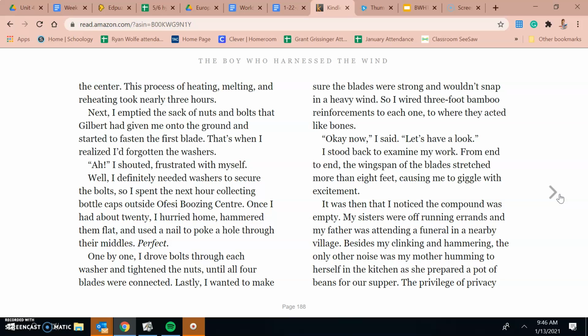Next, I emptied the sack of nuts and bolts Gilbert had given me on the ground and started to fasten the first blade. That's when I realized I'd forgotten the washers. "Ugh!" I shouted, frustrated with myself. Well, I definitely needed washers to secure the bolts, so I spent the next hour collecting bottle caps outside of Ophicia Boozing Center. Once I had about 20, I hurried home, hammered them flat, and used a nail to poke a hole through their middles. Perfect. One by one, I drove bolts through each washer and tightened the nuts until all 4 blades were connected.